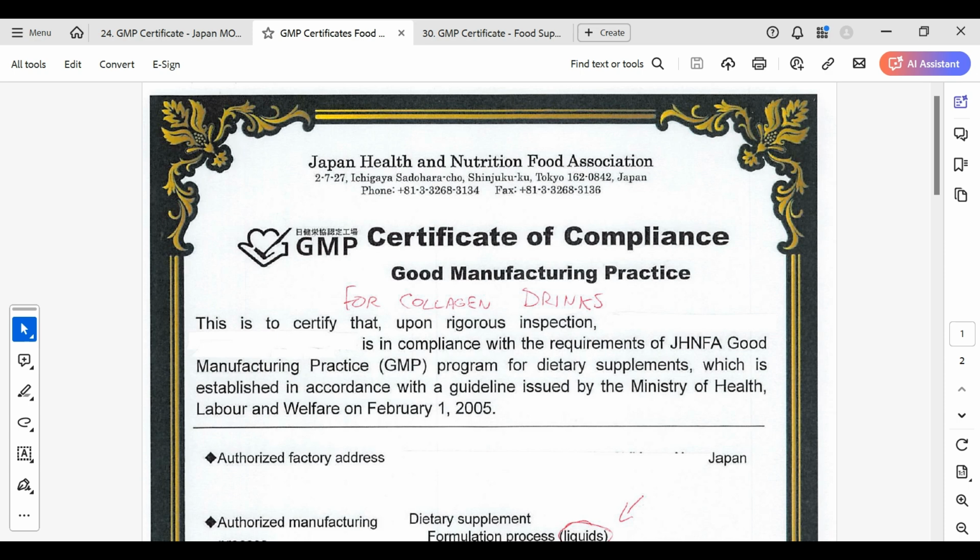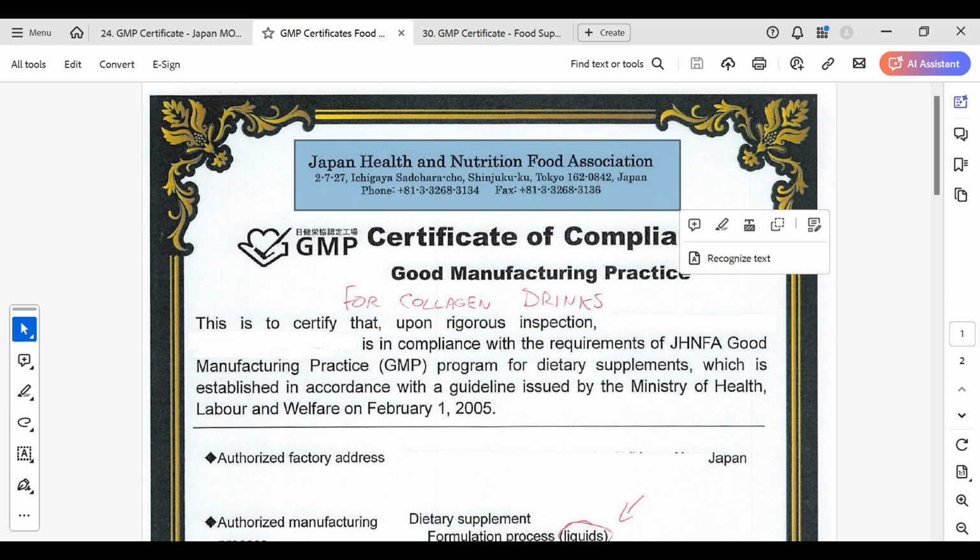Now, there's another kind of GMP certificate as well that is not directly issued by the Ministry of Health, but is issued by the Japan Health and Nutrition Food Association.